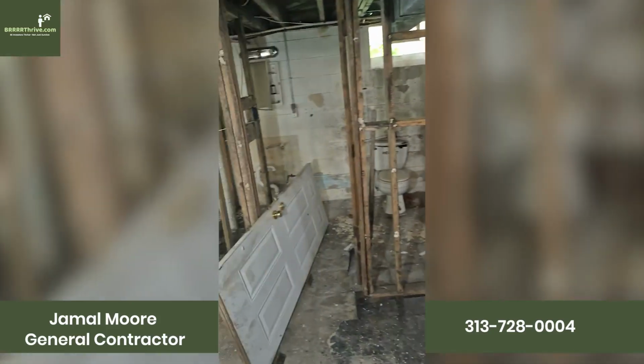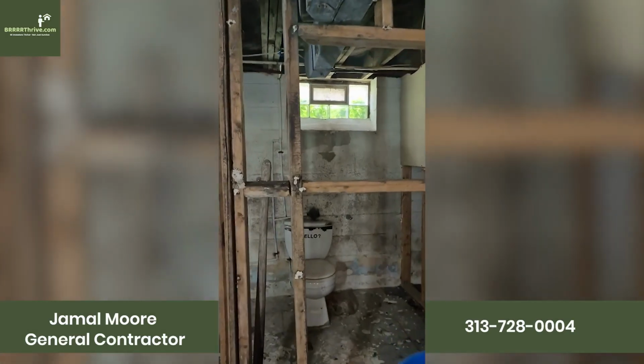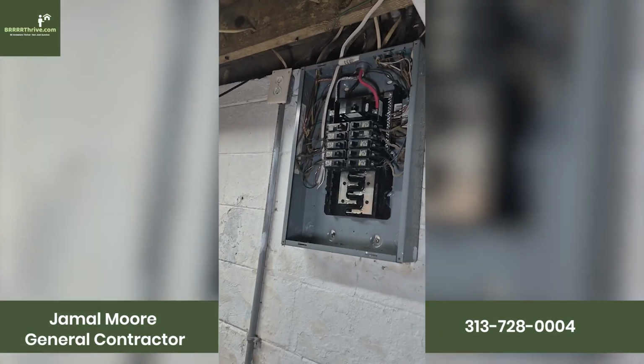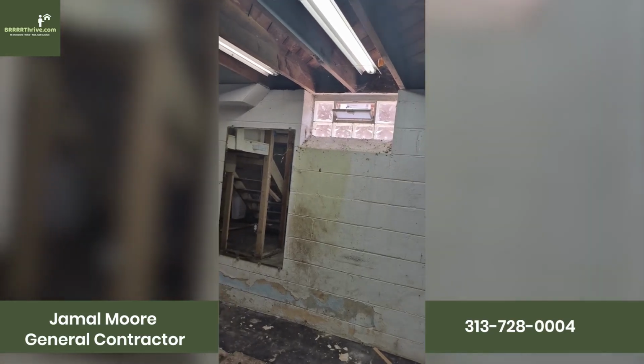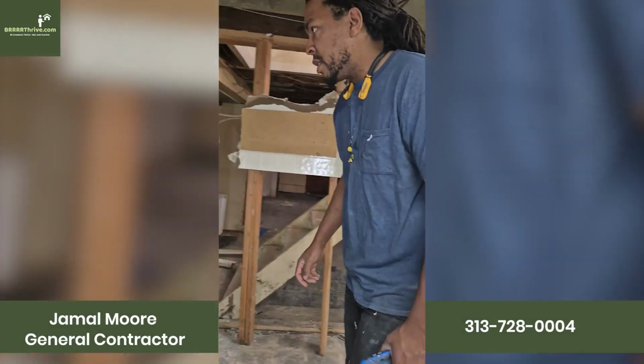So it looked like this used to be a finished basement at one point, or at least partially. The breaker box is up to date. Yeah, this had to be a finished basement. Now it does smell a little bit musty, a little moldy smell. Yeah, there's a little moisture here. You can fix it.